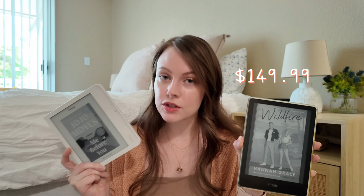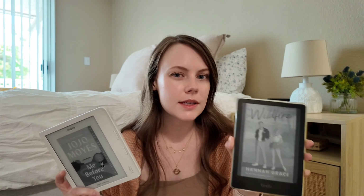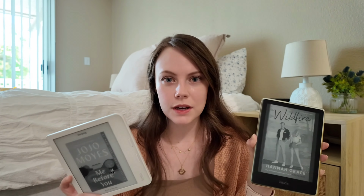The price for the Kindle Paperwhite is $149.99, and the price for the Kobo Libra 2 is $219.99. A bit of a price difference, but we'll get into the differences between the two and you can decide which one is better for you.